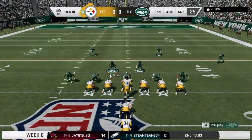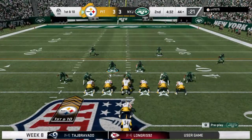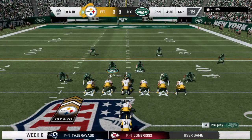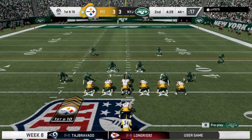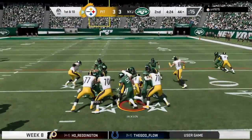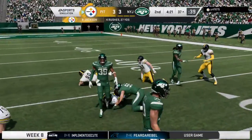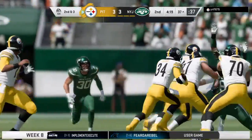So in Jet territory now. Here's 1st and 10 at the 44-yard line. Checks even. Hey, watch it. Let's convert. Now a handoff here to his running back. It's a 7-yard carry to set them up with a 2nd and 3.